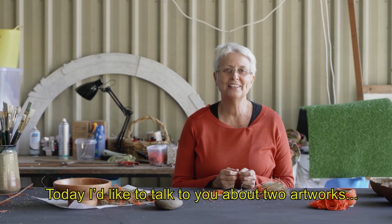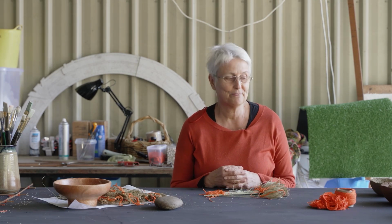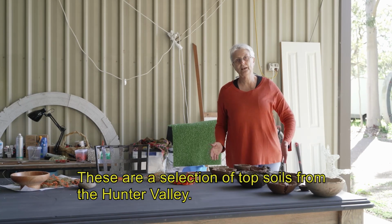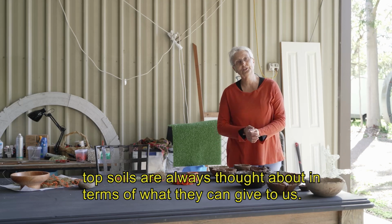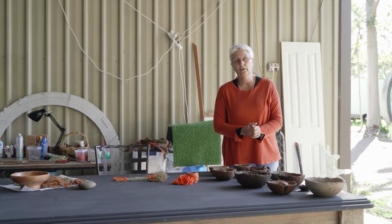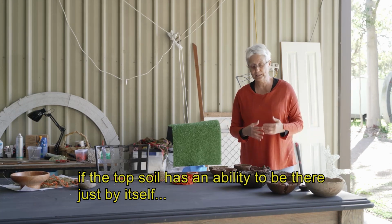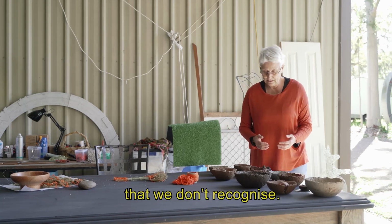Today, I'd like to talk to you about two artworks that are made with the agency of the earth in mind. So, some earth bowls that I've made. These are a selection of topsoils from the Hunter Valley. We don't often think about topsoils, except in terms of what they can give to us. So we're thinking about what crops they can grow, maybe how much pasture we might grow. But we never think about whether the topsoil has an ability to be there just by itself, and what other things it might be giving to us that we don't recognise.